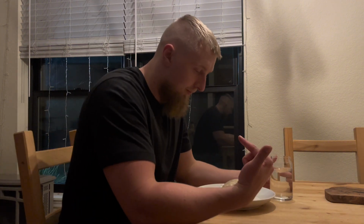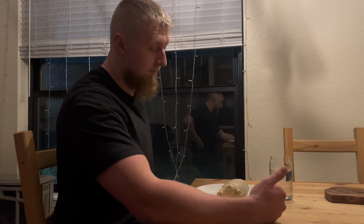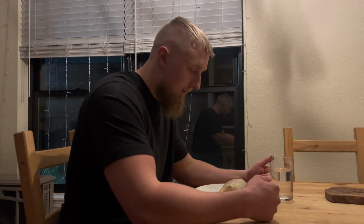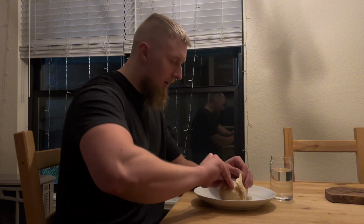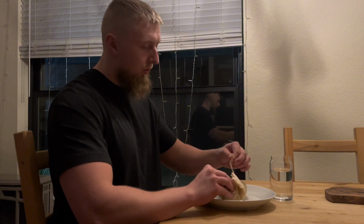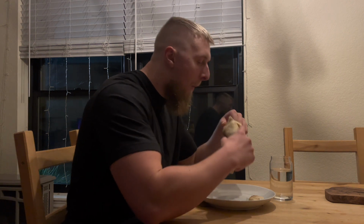Double chicken burrito, white rice, black beans, whole heck of a lot of cheese. But the rice that they gave me is like a scoop, you know, so I'm not convinced that that's a whole 300 calories worth of rice right there. But it tastes darn good though.